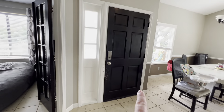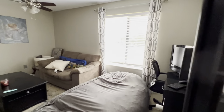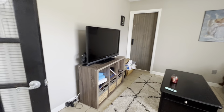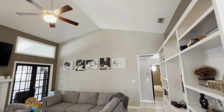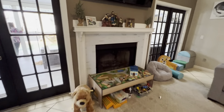So there's the front door. That's the way we went earlier. Flip back around. So this is obviously the office. They're using what looks to be a little kids' hangout room. Living room. That is a wood-burning fireplace.